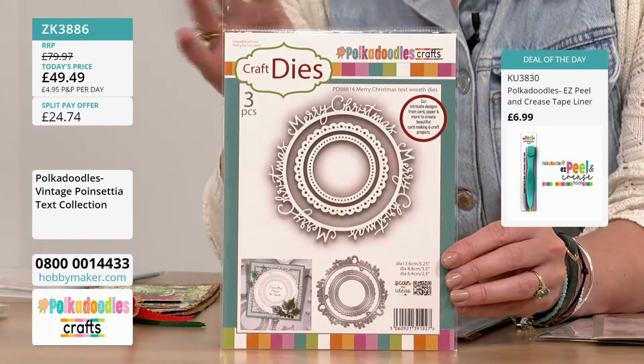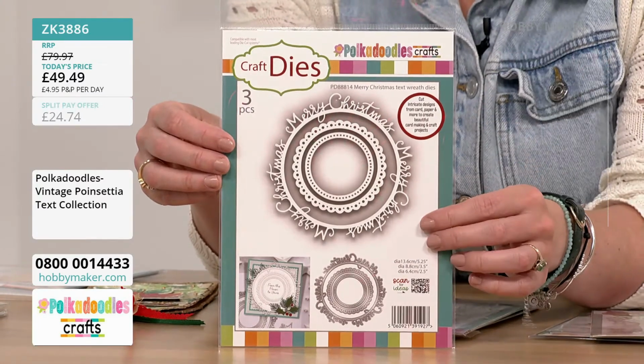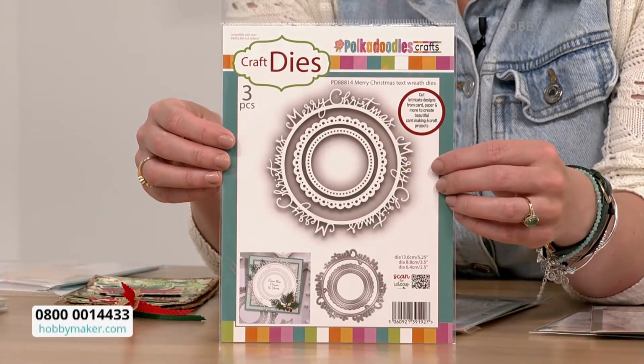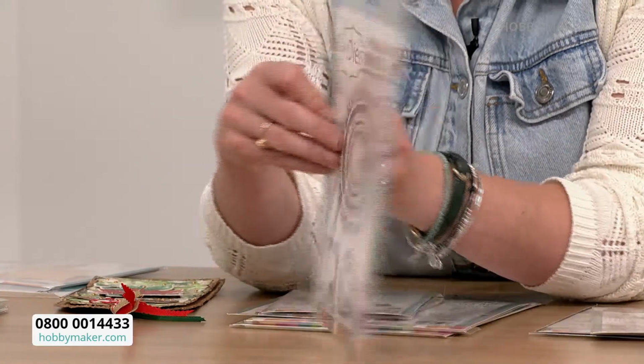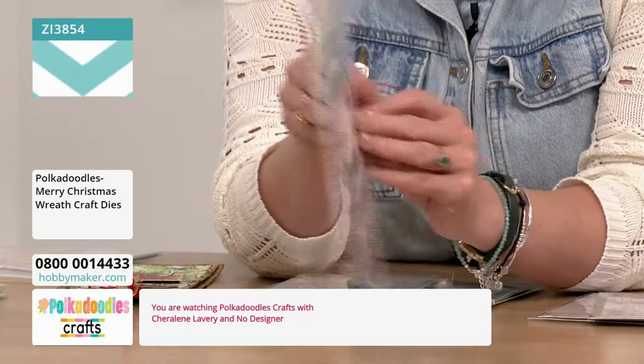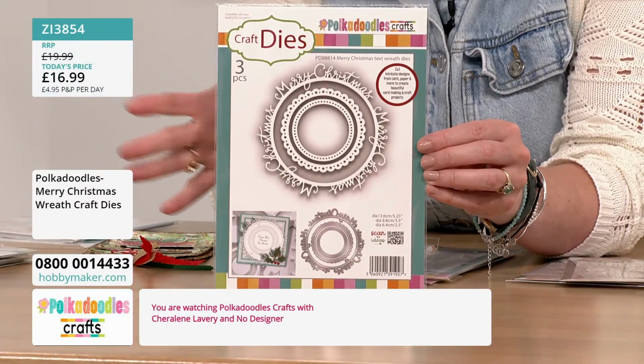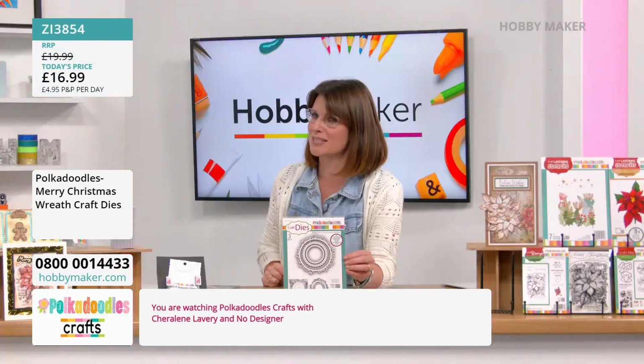I'll just give you a quick look at this because we can get this available for you. So this is where you are getting those dies that are available. As you can see, you've got all that wreath that's created there, and then it's got the Merry Christmas that goes around it. A huge amount of metalwork, of course, coming to you with this. Should be £19.99, but today we're going to be doing £16.99 being the launch day. And like you say, so many uses that you'd get out of that.